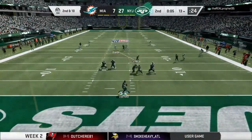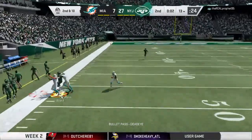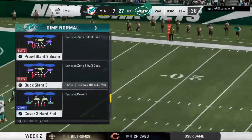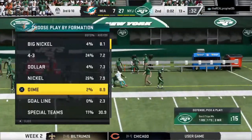Now it's Darnold. He sets to fire deep, and that is incomplete. 2 seconds left on the clock on the deep ball. Brings up a third down and 10 yards to go.